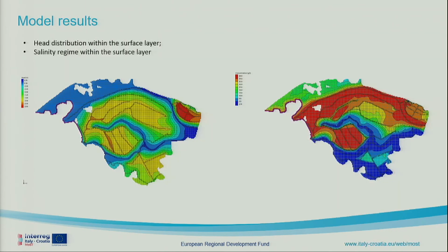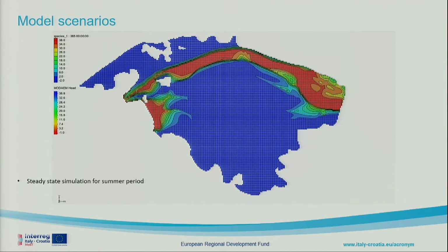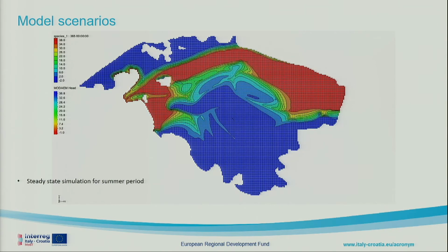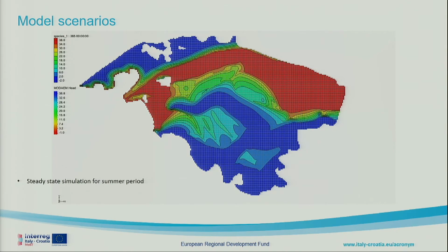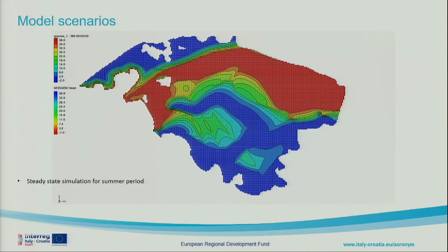The second scenario is a summer scenario where the concentration in River Neretva is also set to 36 grams per liter, so it is basically salt water. And here we can see much faster and much bigger seawater intrusion in the whole area of River Neretva. The only area of the valley that stays fresh is the area of Mala Neretva, which is here, and Channel Jasenska. They are the only source of fresh water in our valley during the summer period.